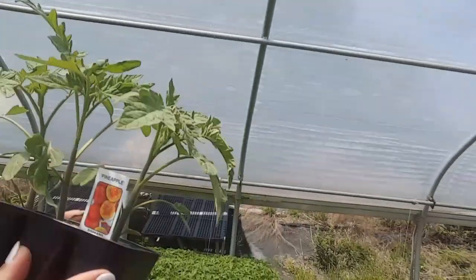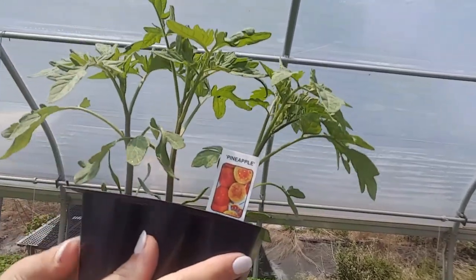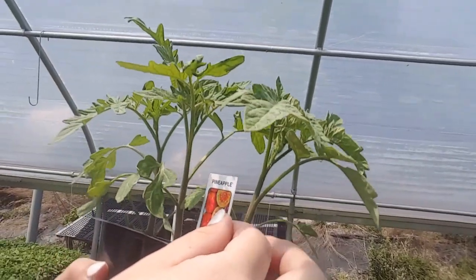Ooh. We're getting to try all kinds of things. They look good. Yep. Look at them. Do you want to see? Here. Is it showing? I don't know. It's called a pineapple tomato beefsteak. I hear they're really good and sweet. So we're going to see. We're going to try 3 of them.